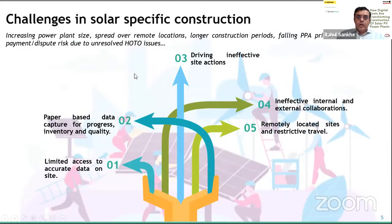So, construction in general and for solar has a lot of challenges. One, of course, is increasing plant sizes, as our other speakers on this webinar will certify. Plants are really becoming very large in size, spread over thousands of acres. And typically, construction timelines are actually shrinking, between 6 months to 12 months is what you have to build these plants in. And then you, of course, have the continuous cost pressure that you have to deal with, right? So there are several challenges that compound this.